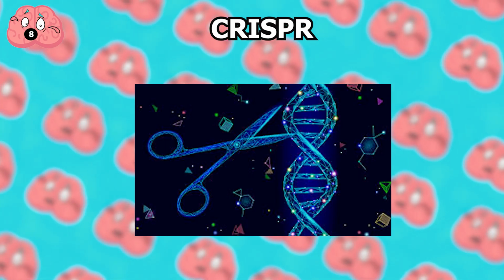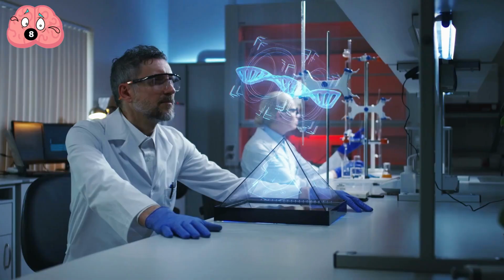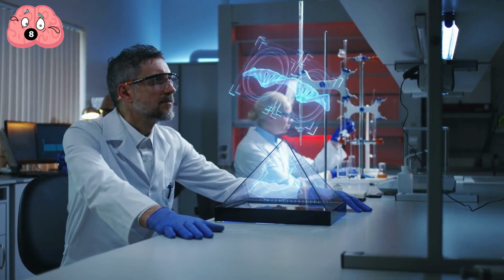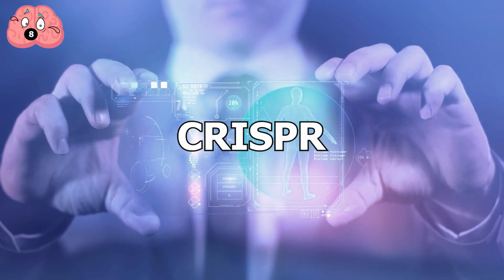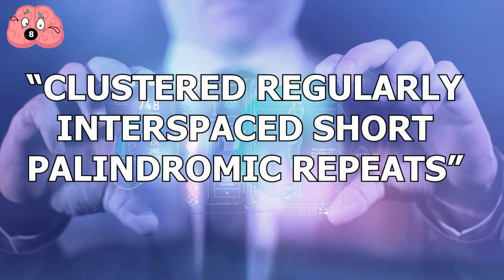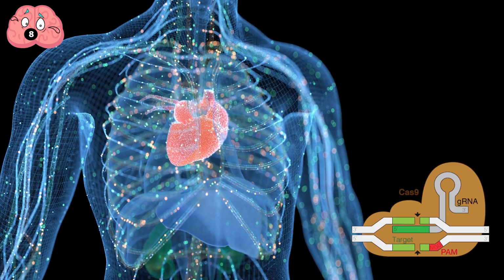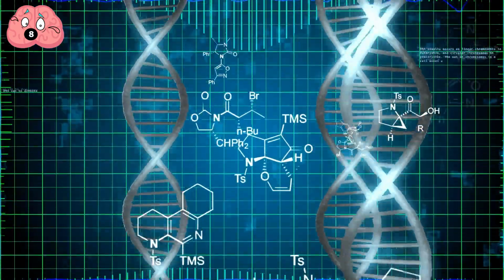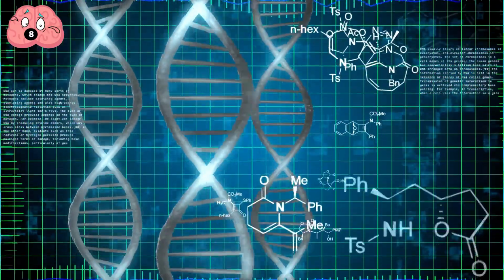Number 8. CRISPR. About a decade ago, scientists discovered a naturally occurring agent present among all living things, something special within our bodies that is capable of processing DNA as if it is some kind of digital data. The name of that agent is CRISPR, which stands for Clustered Regularly Interspaced Short Palindromic Repeats. It's essentially a cellular component of a body's immune system. Its role is to map out strands of genetic code and identify them to be taken out or copied by any cell that needs it.